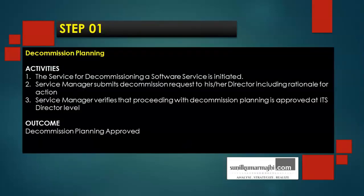Step 1, here we do the decommission planning. The activities are: the service for decommissioning a software service is initiated. Here the service manager submits a decommission request to his or her director, including the rationale for actions. The service manager verifies that proceeding with decommission planning is approved at the ITS director level. Now the outcome for this step is decommission planning approved. Basically the idea is to get the decommission plan approved first.